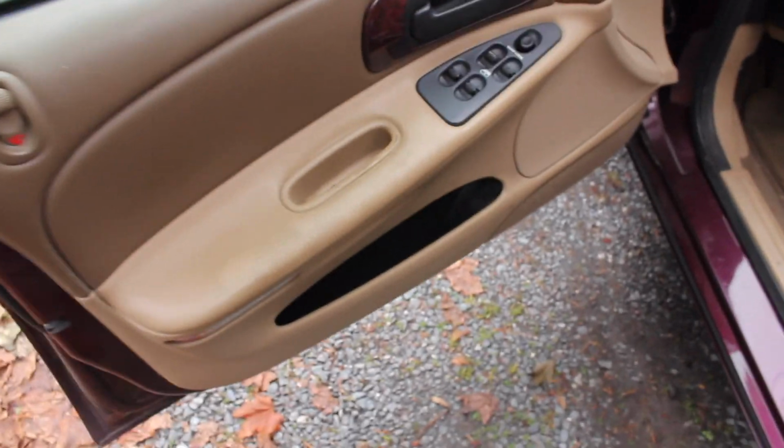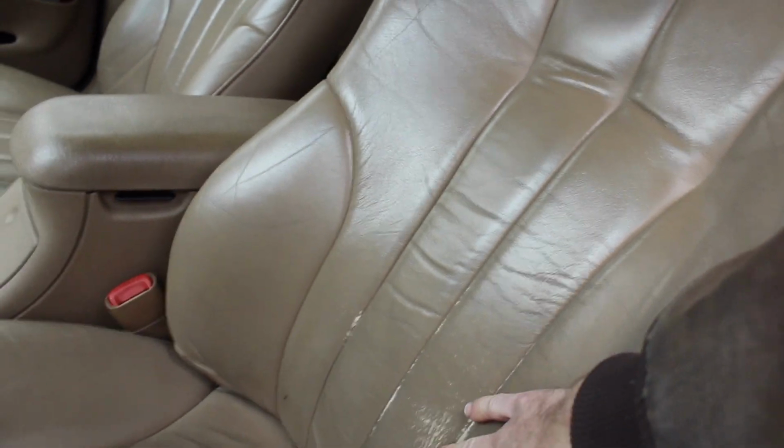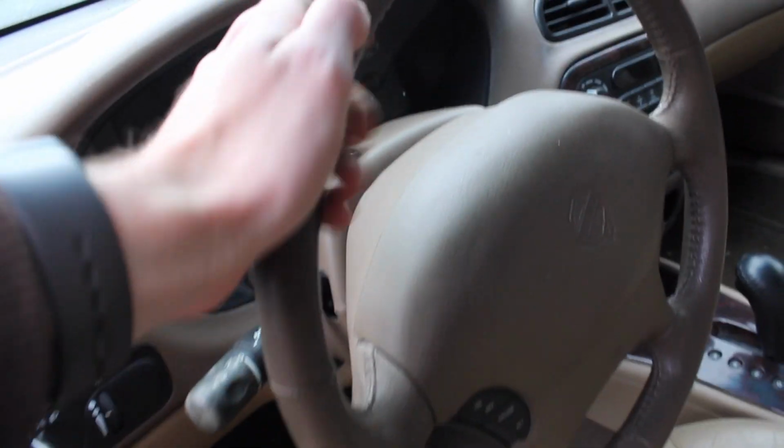See, really clean in here too. Just some grime and stuff that we need to get cleaned off of here. The seats are in great shape. A little bit of discoloration here, but nothing terrible. Really, for this year, this car is in great shape.